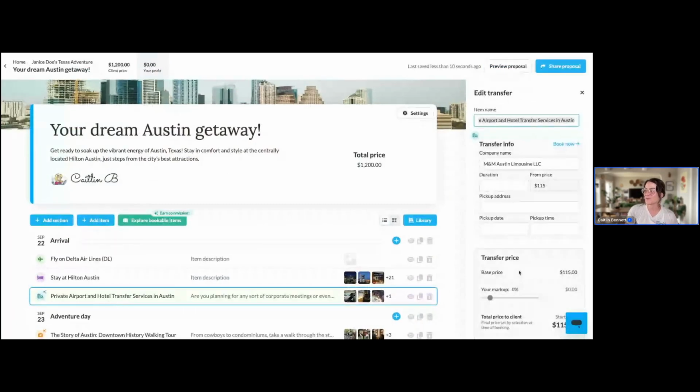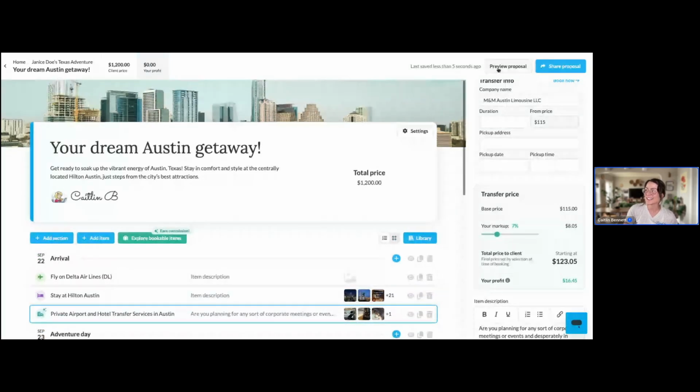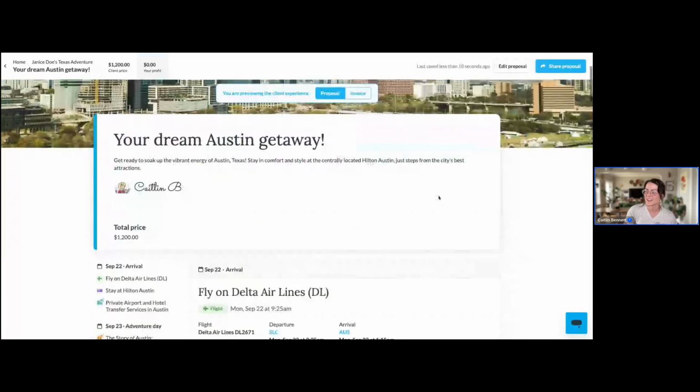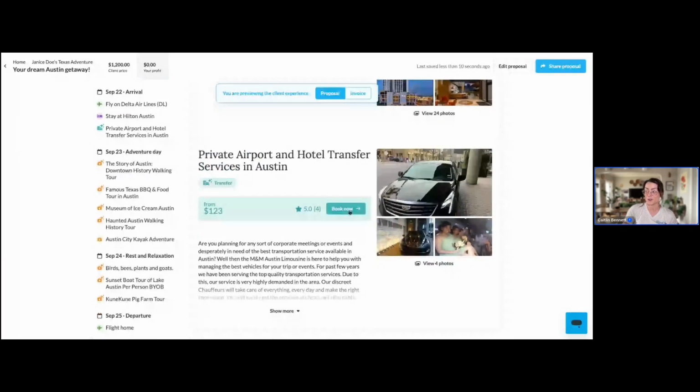If we click on the item, we can even adjust our markup if we need to underneath this green box here using this slider bar. And you can see your profit down here at the very bottom, depending on how you would like to adjust your markup. And what your client sees is when we preview the proposal, they'll be able to book this transfer if they like what they see using the Book Now button when they're viewing the proposal itself. So again, now you can add hotels, activities, and transfers as bookable items directly through TravelJoy.